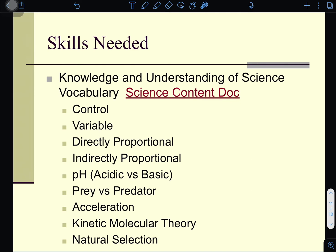There is certain science vocab that they do expect you to know. These are a list of some of the things they just expect you to know. They expect you to know what a variable is, independent and dependent variables that we talked about at the beginning of the year. Acceleration, pH. Oh, a low pH of like 2 is very acidic, or 14 is very basic. Things like that. But in the grand scheme of the 40 questions, there's maybe 2 questions that actually ask you directly things that you should have known.